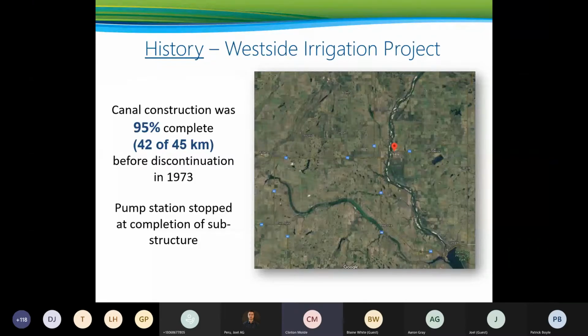I want to talk a little bit about the history of the West Side Irrigation Project. The design was done in the 1960s, the same time as the east side was done. The west side design was for about 80,000 acres of flood irrigation. The construction started in the late 1960s, but was abandoned in about 1973. With that, about 42 of 45 kilometers of canal were completed, 95% of the canal.